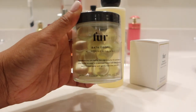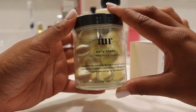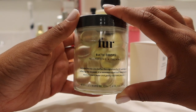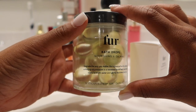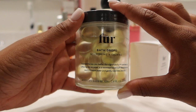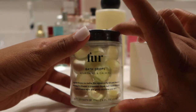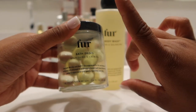So here are some bath drops. I'm excited to use these. It says, upgrade the way you bathe. Our signature fur oil and blend of softening oils encased in a seaweed-based bath bead dissolves easily into warm water. So I'm excited to try one of these on a self-care night.